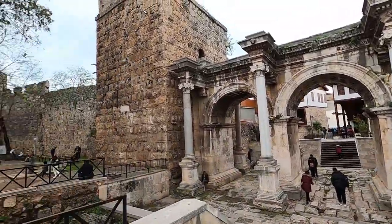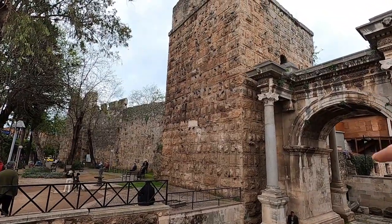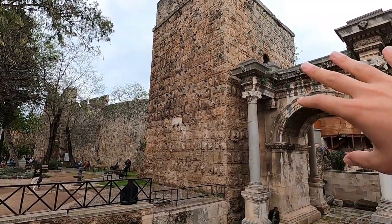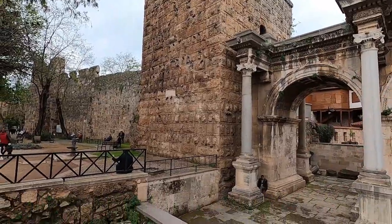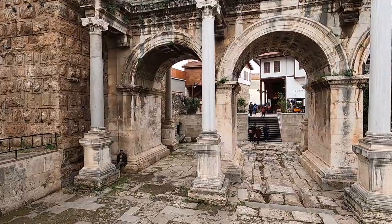Wow, look at these pigeons. Do you guys see the pigeons are all on the gate's wall? It's interesting. They're eating something. So let's jump in and show you guys how the old city looks.